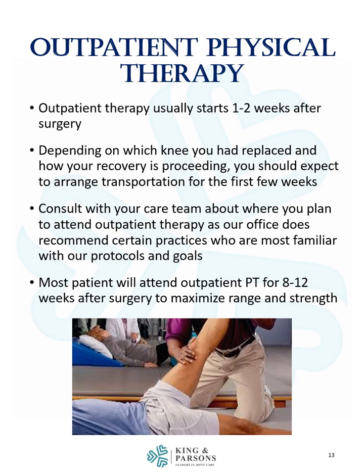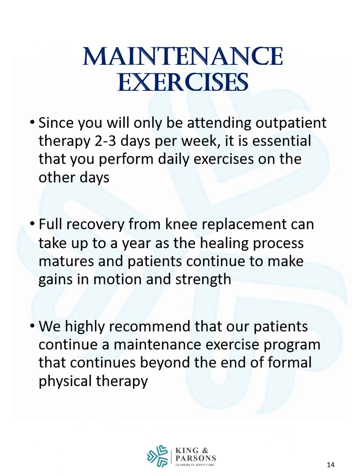Most patients will attend outpatient PT for 8 to 12 weeks after surgery to maximize range of motion and strength. Maintenance exercises are also very important to the outcome. Since you will only be attending outpatient therapy for 2 to 3 days per week, it is essential that you perform daily exercises on the other days.